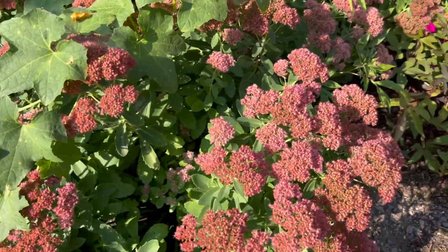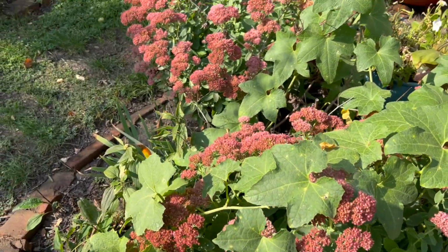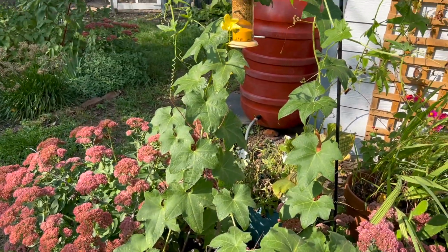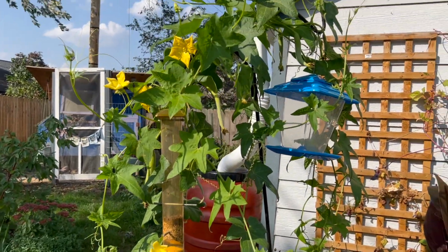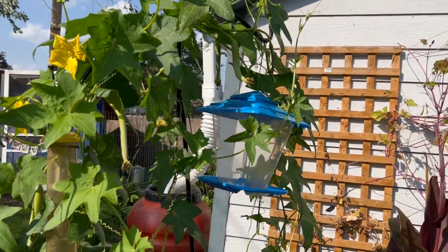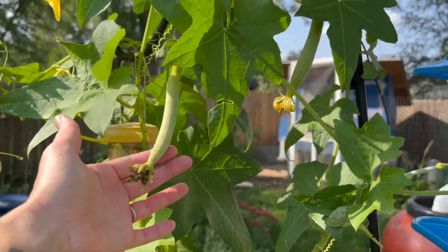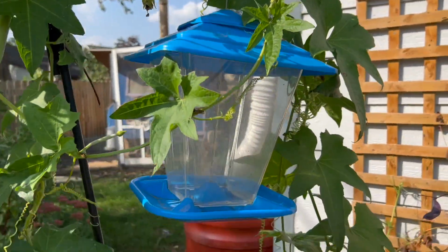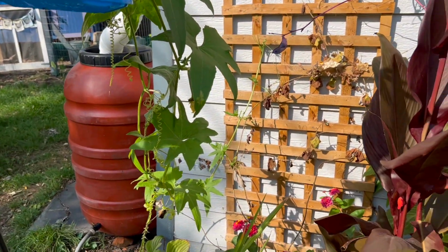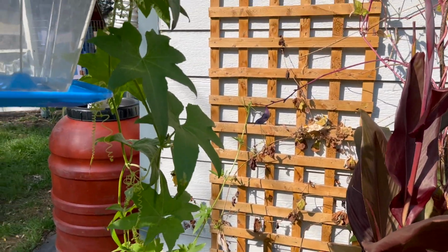Going over here, we have a lot of wonderful autumn joy sedum and this loofah that took all summer to get going and now has finally taken off, so we're gonna leave it. I'm really curious to see if any of these actually mature before we get a frost. But you can see it's reaching over there to the trellis, where my poor honeysuckle finally gave up the ghost.